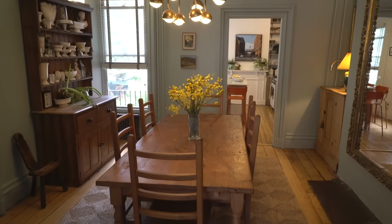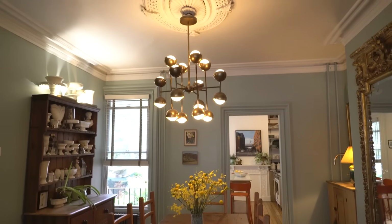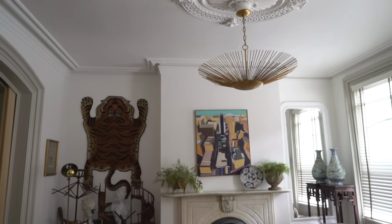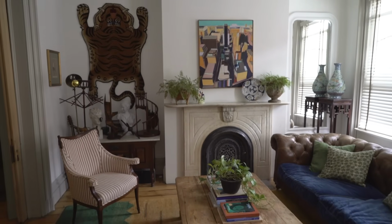And so in the dining room, I inverted that, where the walls are a little more bold and the furniture is a little bit more mellow. In the living room, the walls are very quiet and the furniture is a little bit more bold, tipping those scales back and forth so that you can move serenely through a space and don't feel overwhelmed or underwhelmed.